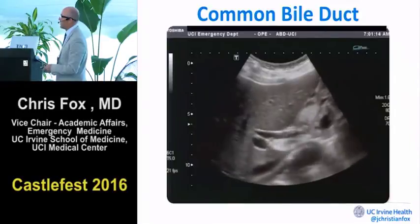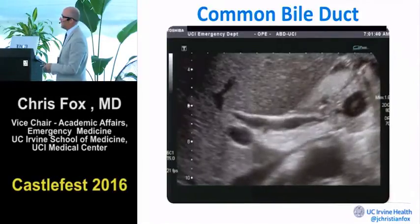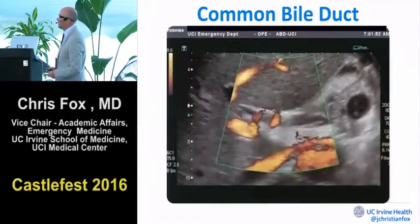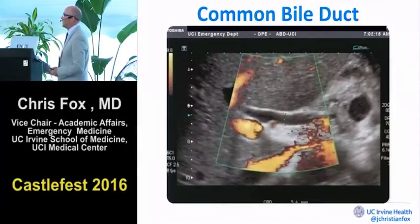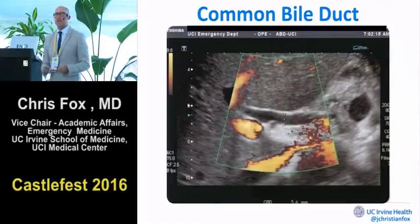So as the video goes, watch that portal vein, CBD. See how this CBD is almost the same diameter as that portal vein, and that's what got my attention to stop, drop, and roll. No, to stop and drop some calipers on here. And I think this was like a 1.1 centimeter CBD.